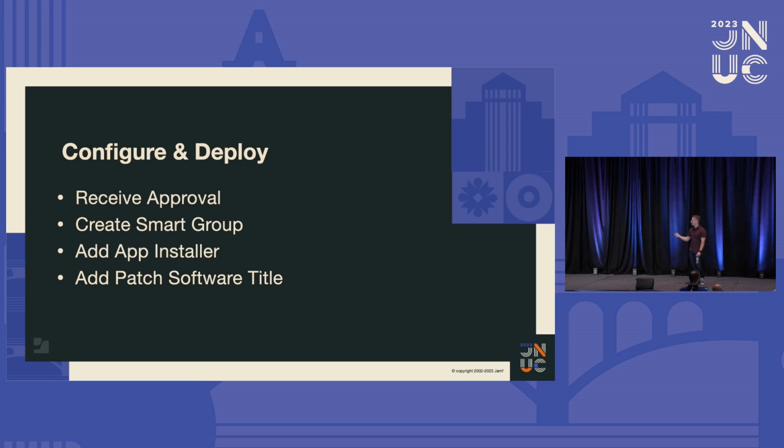Finally, we do add our patch software title. I stick it on the dashboard to let me know what I care about. It's an easy way to just see what's on the dashboard at the time. That's a list of applications that I want to track via patch management, and I kind of go from there, right? It's just a very narrow list that I keep track of.